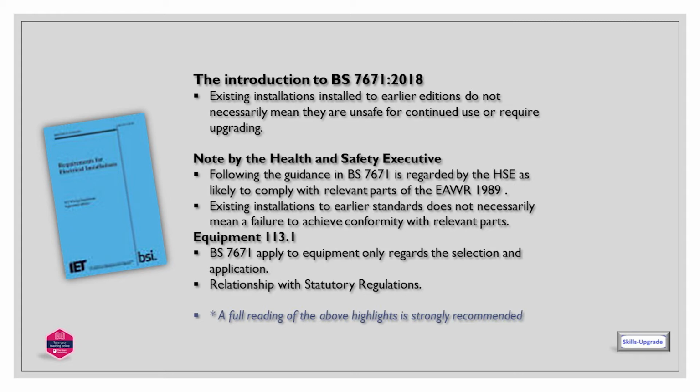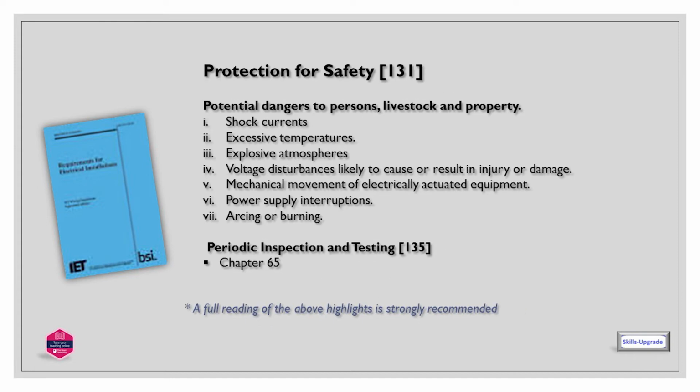It's important to keep in mind the following information in the introduction. Notes by the Health and Safety Executive, Regulations 113, Equipment, and the relationship with statutory regulations 114. The EICR is concerned with safety, and Regulation 131 lists the dangers we need to take into consideration.